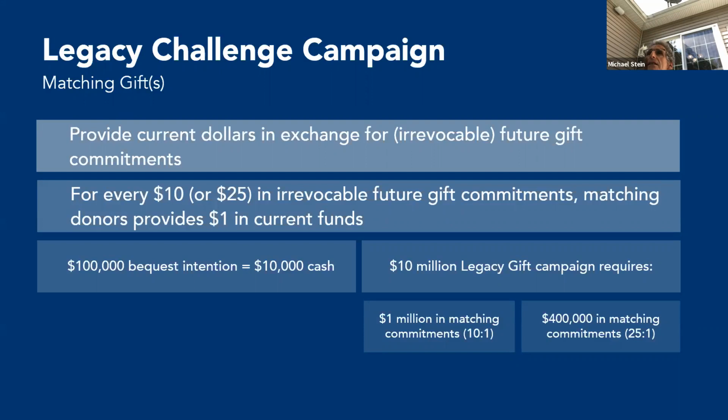But the idea is, a challenge gift is a great campaign strategy, but people haven't necessarily used it as it relates to planned gifts. Our history with this is that it's been very effective. It's just something to consider. If you don't have experience in planned giving, you probably would need some help on something like that.